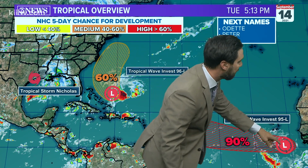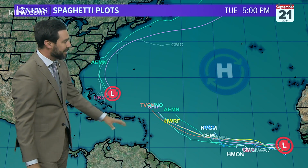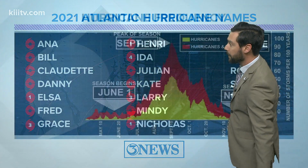This is coming off of Africa, and this one will track a little bit farther to the west. It's going to approach the Caribbean, but high pressure in the Atlantic should want to turn this storm north as it approaches the Caribbean Sea. This warrants watching, but not worrying about for Texas. I don't think we have anything anytime soon here post Nicholas, which was the 14th named storm of the season to date.